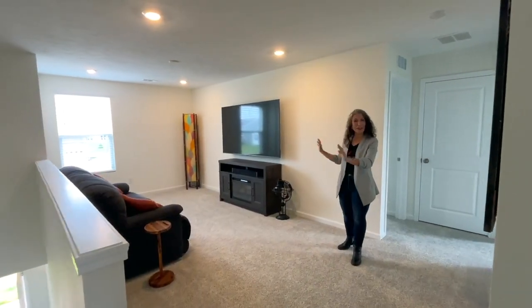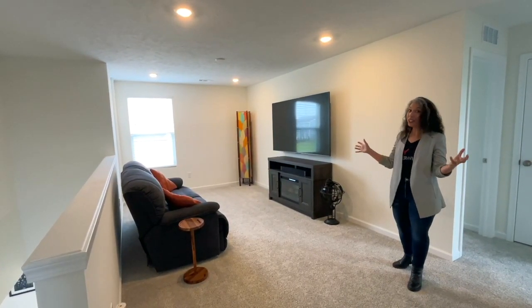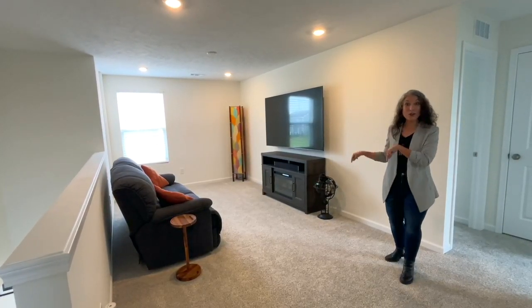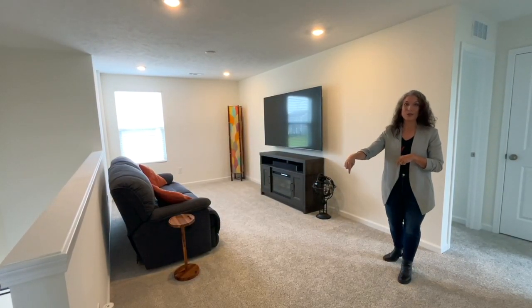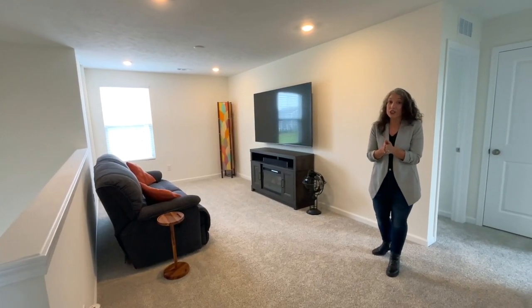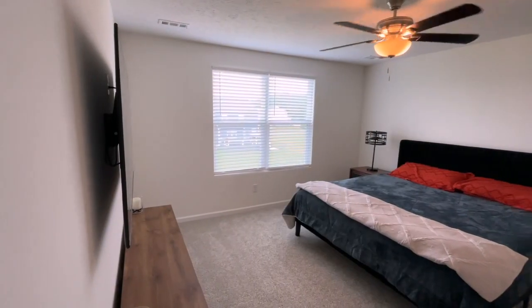Upstairs we have this fabulous loft. So if you need to have some separation from kids who are hanging out and playing, they can come up here, or maybe you'll come up here and send them downstairs, whichever works for your family. We also have almost 2,300 square feet of living space, not including the basement.